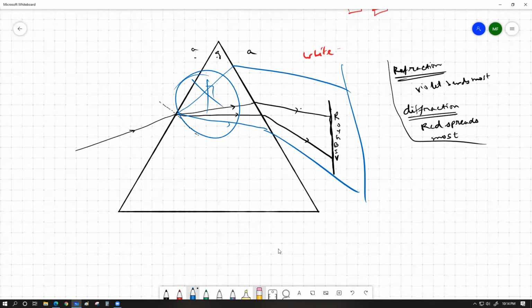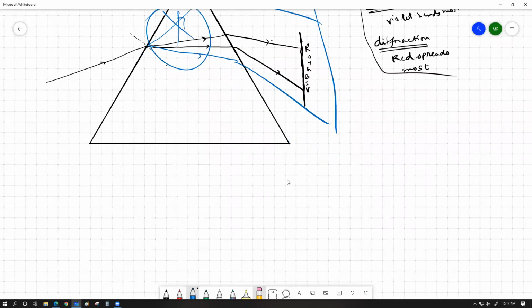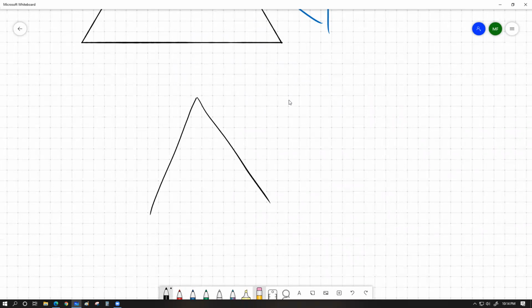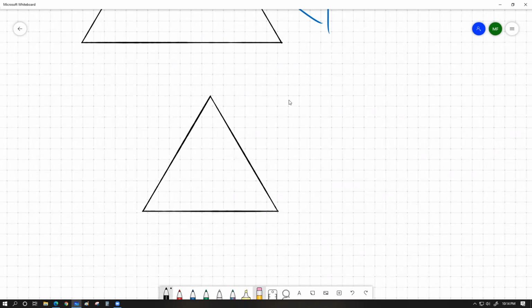There is another variation to this. The other variation for this prism figure can be like this. In some cases, they can give you a light ray that looks like this. This much is given to you as a question, and they're asking you, this is a white light ray, complete the figure for the necessary breakdown of the light rays. So how do you do that?